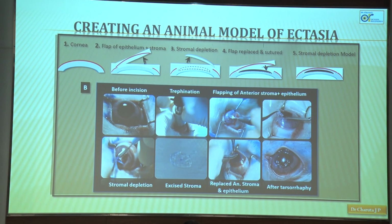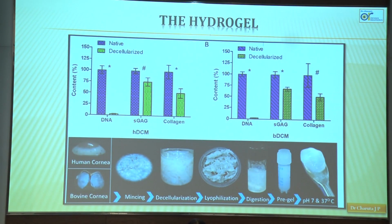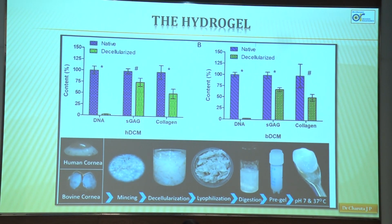For making this animal model, we created a stromal depletion in the rabbit cornea under anesthesia by doing lamellar dissection. The flap was then replaced and the dead space was left as it is, and the animal was harvested at the end of 5 months. At the same time, we also developed a hydrogel. This hydrogel was made either from the human cornea or from bovine cornea sources.